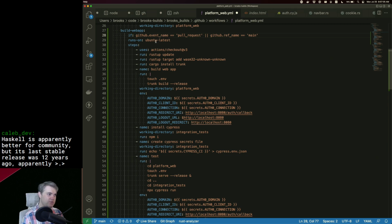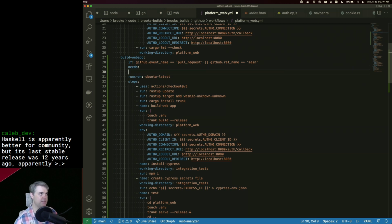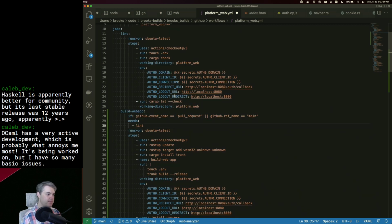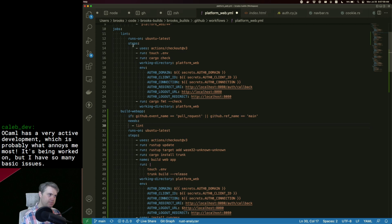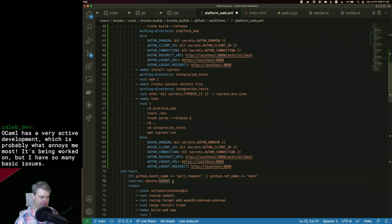Okay, so we're doing this thing, runs on you. We'll have a needs for lint. Do I want to have you be a needs for lint? If I don't... so build web app, I want you to have a needs for build web app.